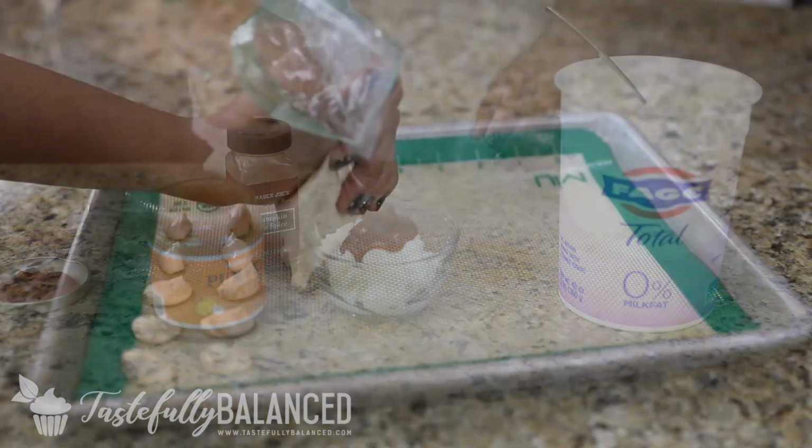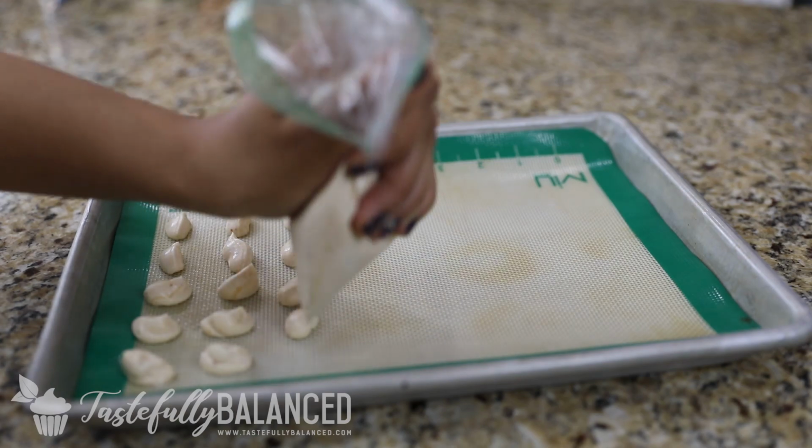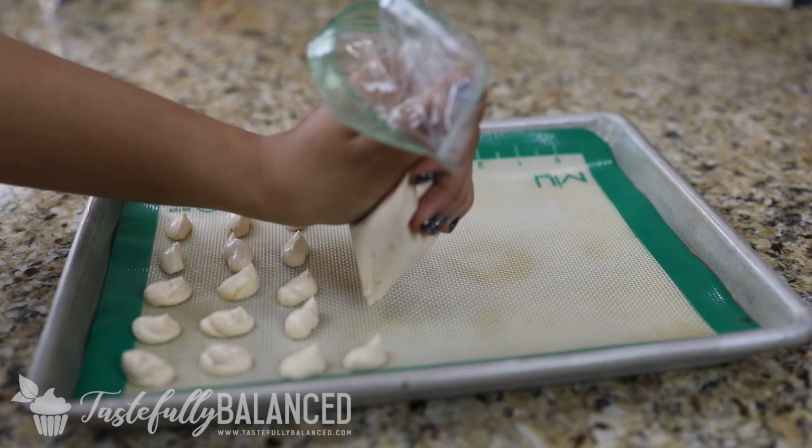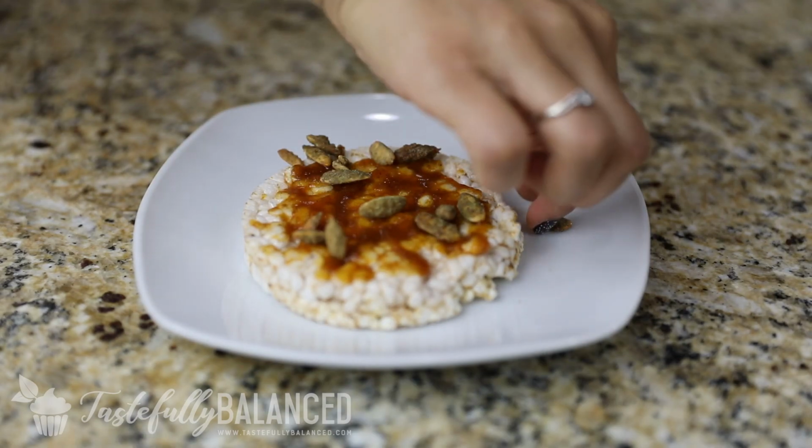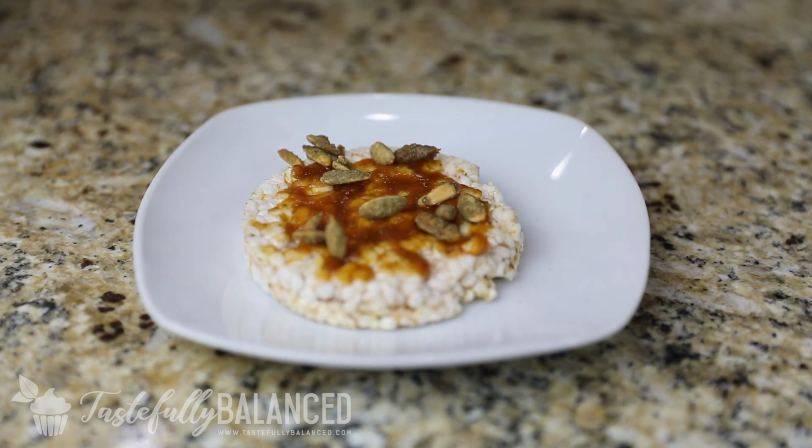I'm Miriam, and for today's episode, I wanted to share with you guys 4 pumpkin snacks. Just to keep with the pumpkin theme, I thought this would be perfect. These are snacks that are quick, easy, and healthy.